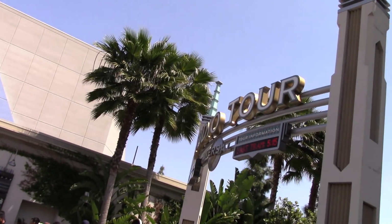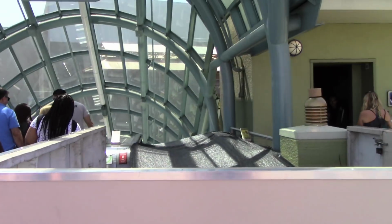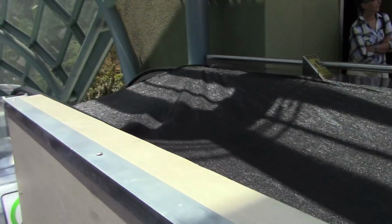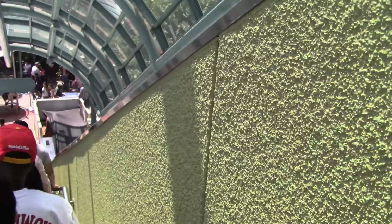Actually, before heading to Springfield, we're gonna check out the studio tour very quickly, see if anything's new over there. Oh, I was right. They closed down this escalator. Look at that. My prediction was correct. They were gonna close this down after they finished the other one. So the escalator heading down to the studio tour is down.